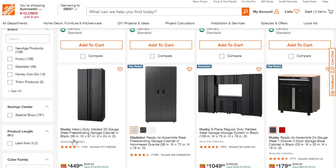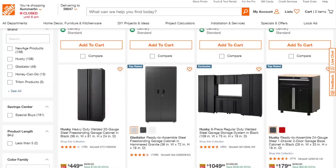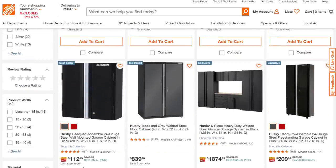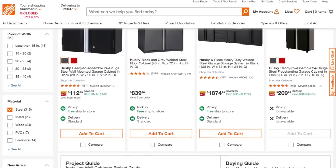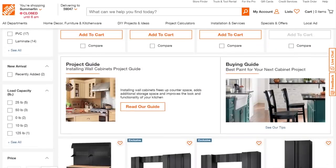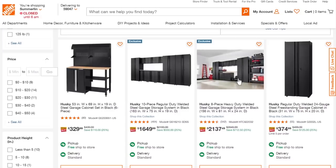20 gauge steel here. 36 by 81 by 24, and 36 by 72 by 18 over here. As you see, it's not nearly as deep. But the price on this, $450 on that. There was a Gladiator one on here I saw that was way cheaper. But anyway, lots of great sales here on the Husky stuff. $209 on this one, $112 on the overhead. That's not a bad price for doing some overhead kind of stuff. But look at that, $2,100 for the full boat wall of storage there.